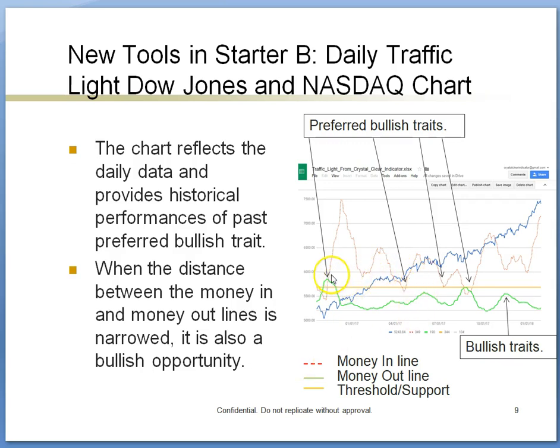As you can see, the arrows here, 1, 2, 3, 4, identify bullish trades. And you can see what happened to the index when the preferred bullish trade happens. Okay, and you can see the gush. The stock just jumped when the trade started. And when the distance between the money in line and money out line is narrow, as shown here, it's also a bullish trade, it's just not preferred.